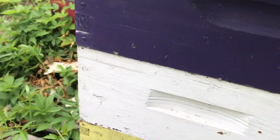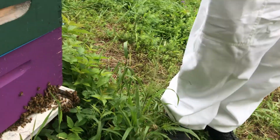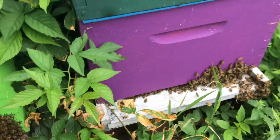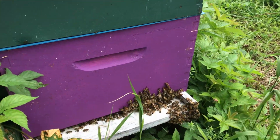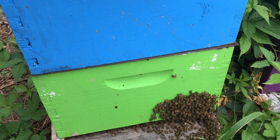The clustering at the entrance is very common when we have high humidity. This is what's called bearding at the front, where they're hanging from the bottom here. When they're bearding like this, basically some of the bees are out of the hive to allow air to circulate in the rest of the hive to keep the temperature under control.